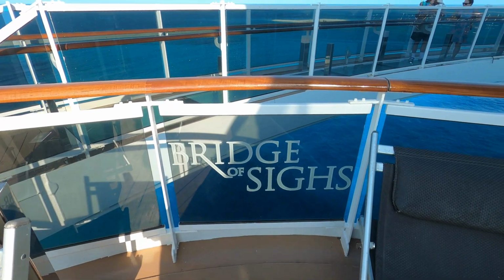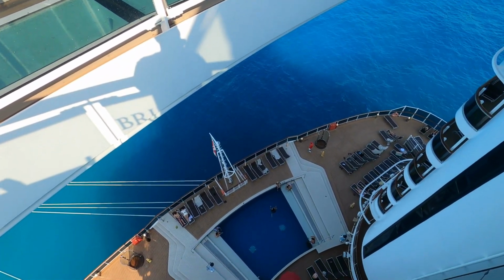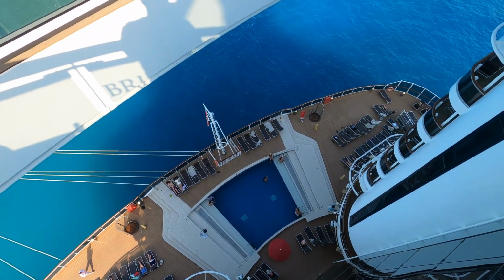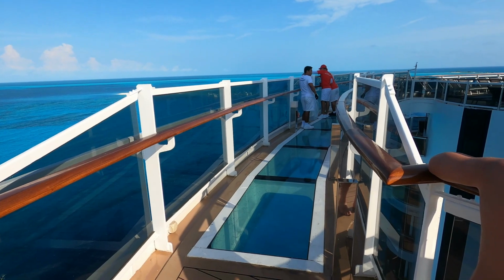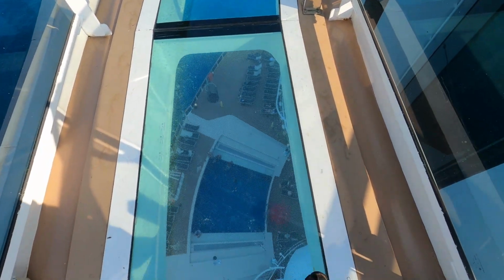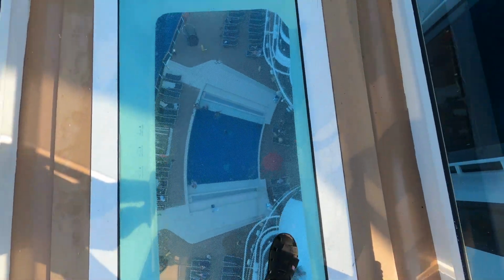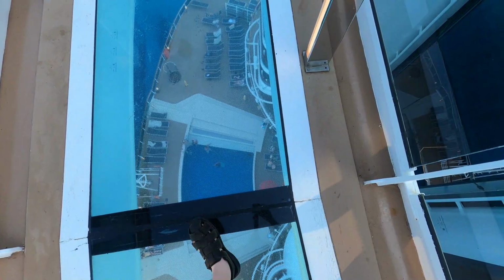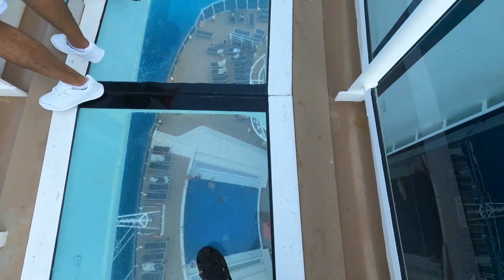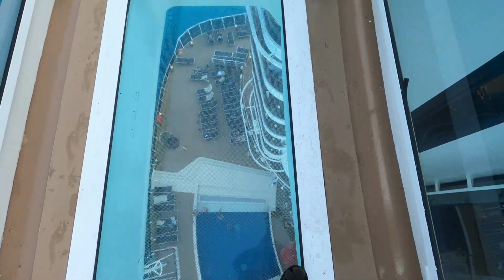Before we walk across it, let's take a look at how far we are up. Wow. It's a very, very long way down. All right, here we go, guys. We're gonna walk across the bridge. It is a long way down there. Whew. Spooky.